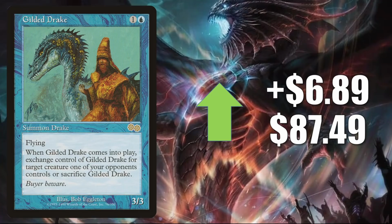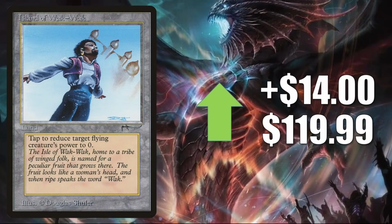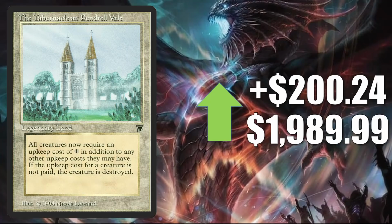Gilded Drake, this one's on the reserve list. It goes up $6.89 to $87.49. This card just keeps climbing. But this is also a pretty popular commander card, especially in competitive Commander. And yes, in Sushi Hulk. Gravity Sphere, this one's on the reserve list and has a big jump this week though, up $12.58 to $43.19. Island of Wak Wak, also on the reserve list, up $14 this week to $119.99. Here's one for you longtime Market Watch viewers out there.